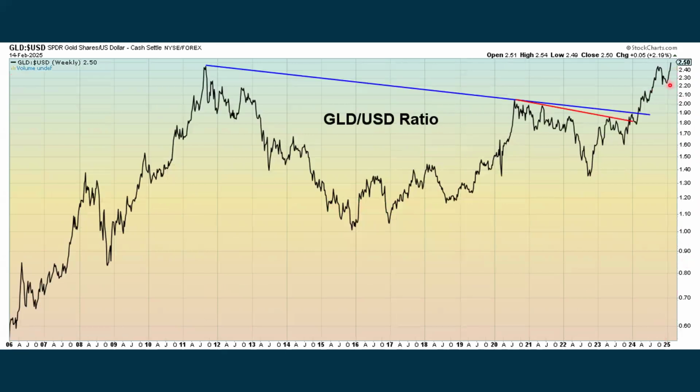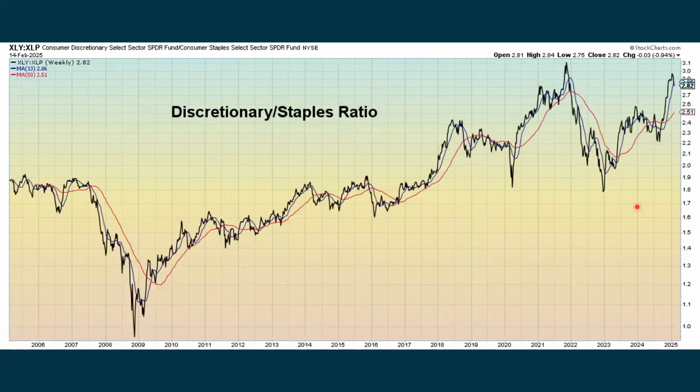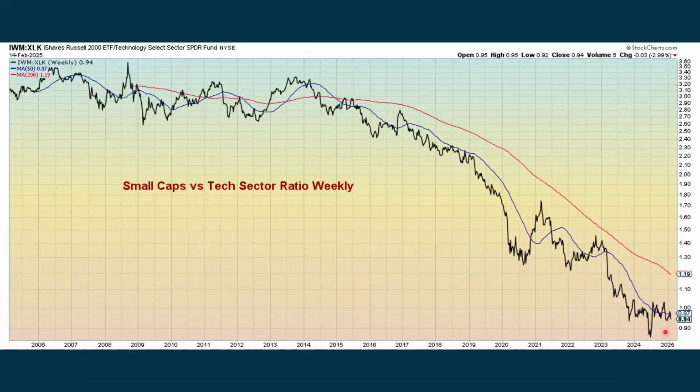And we're going back up now as gold is outperforming the dollar. The dollar's been seeing some weakness as gold's been going back up. Energy to tech still shows energy underperforming tech. Discretionary is still outperforming staples even though it has been pulling back. Low volatility stocks: if the market was really getting ready for a severe downturn, this ratio would be going up, not down. And then small caps to tech shows how the small caps continue to underperform the tech sector.